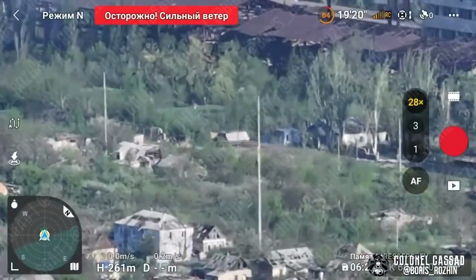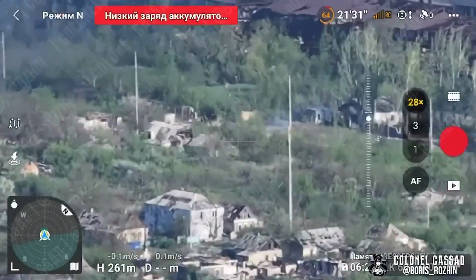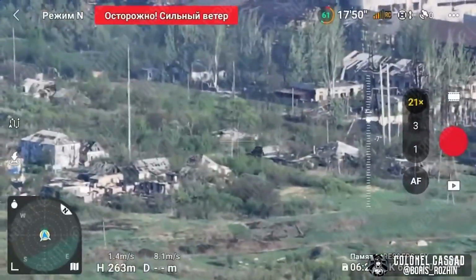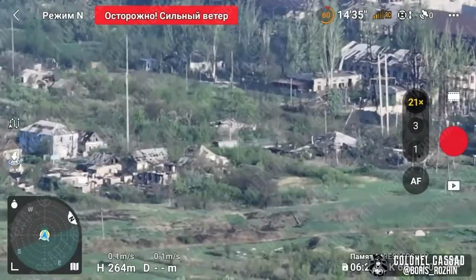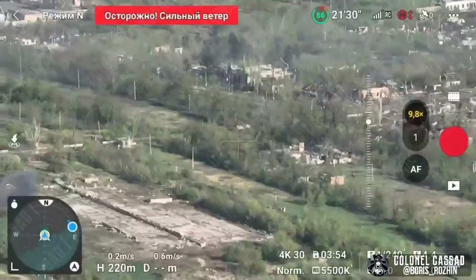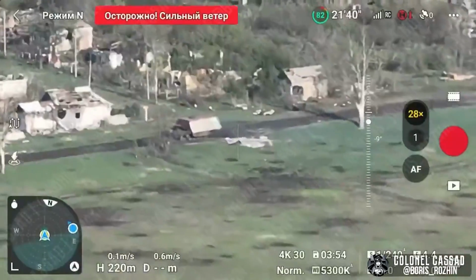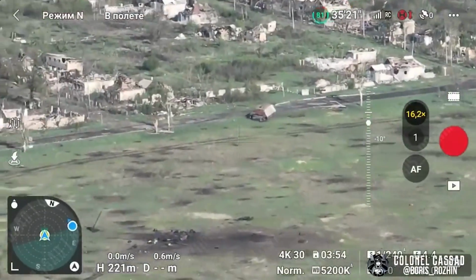So, as stupid as the turtle tank looks, it does survive, and it does successfully carry out its mission of escorting an armoured vehicle into Krasnohorivka and then returning safely. I can only guess that the purpose of these is as a modified mine-clearing assault vehicle. That certainly seems to be its role here. Now, it's unknown if there were troops inside or not.